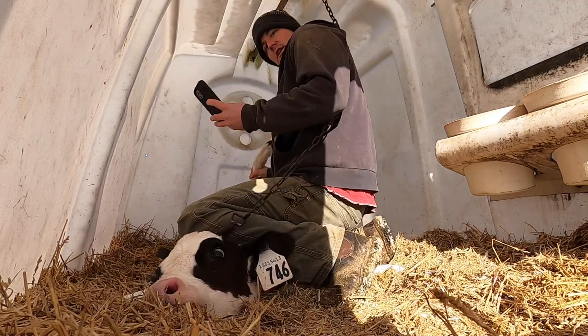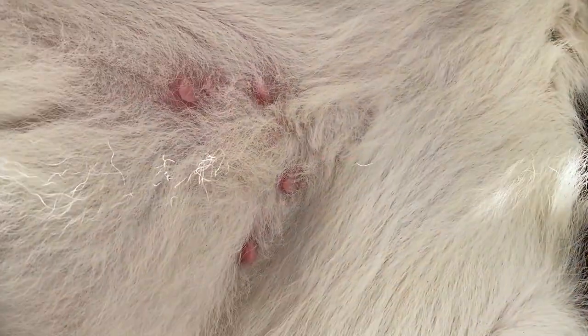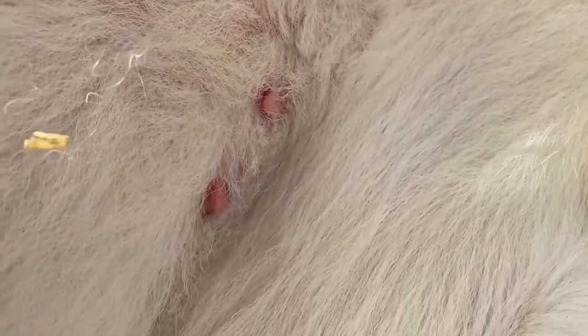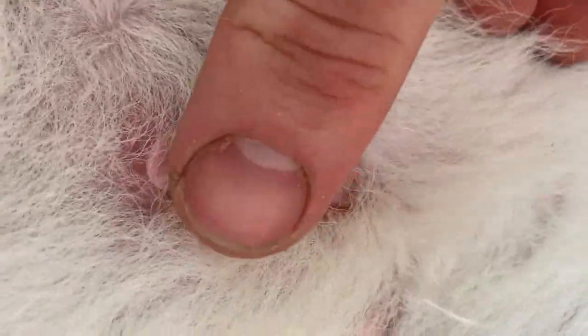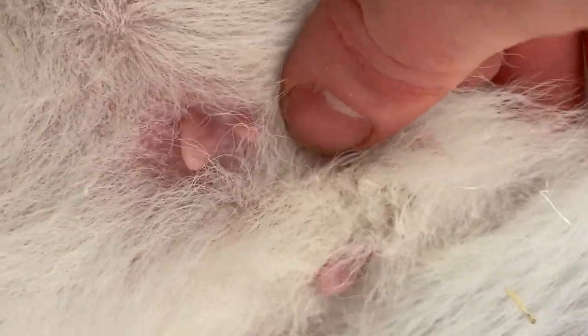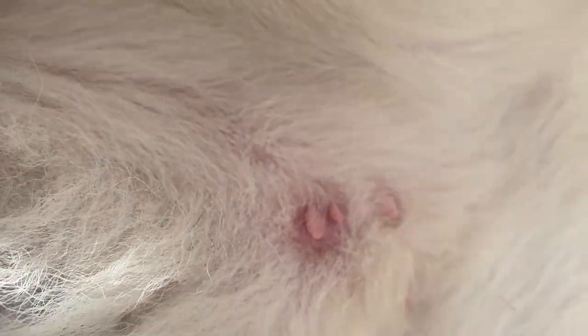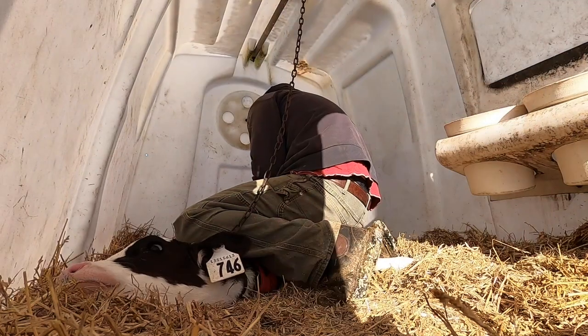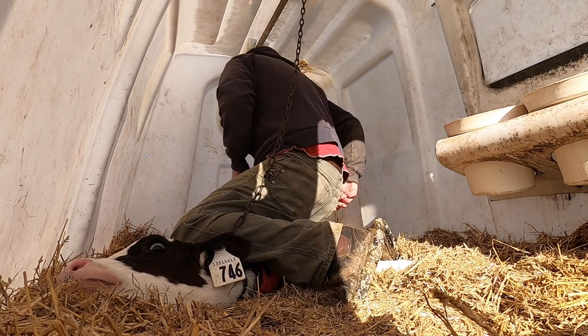Okay, I'll snap a photo of what it looks like on this phone. And that way you can see what I'm looking at here. So, as you can see, this is gonna go bad, is right there. See how there is just that little nub right there. I don't know if you can see that, right there. That's basically an extra teat attached to that quarter. All we gotta do is snip it off. Won't be much.